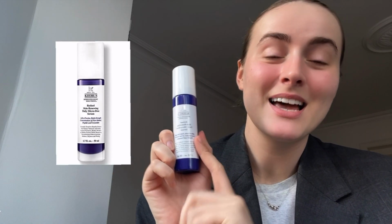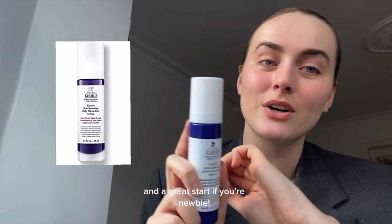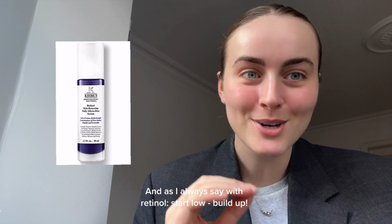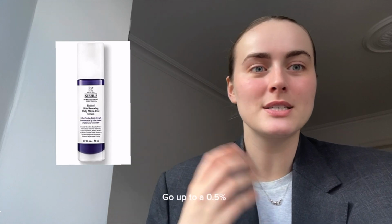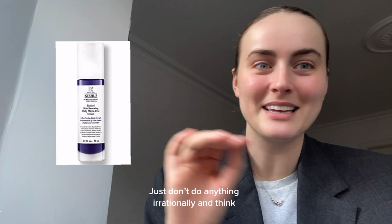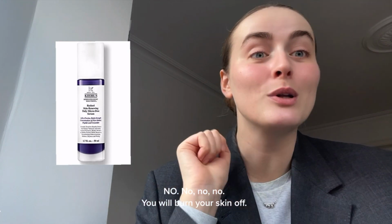If you're new to retinol, go in with the microdose from Kiehl's. It has 0.1% retinol in it, which is very gentle and a great start if you're a newbie. And as I always say with retinol, start low, build up. If you don't feel like it has any effect on you with the 0.1%, go up to a 0.5% and then just build up slowly. Just don't do anything irrationally and think the higher the percentage, the better the results. Let's go with 20%. No, you will burn your skin off.